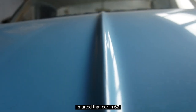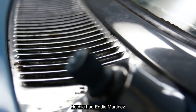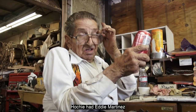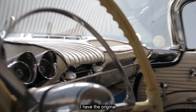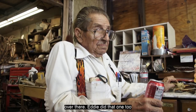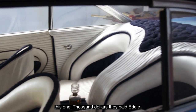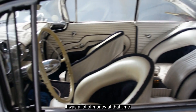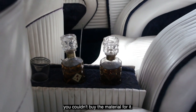I started that car in '62. No, I was on Long Beach Boulevard when I did that, and Hoshi had Martinez do the upholstery there. I had shown it a few times before that. I have the original upholstery in my garage over there. But Eddie did that one too, and then he talked them into this one. $1,000 they paid Eddie, and it was a lot of money at that time. Today it's too cheap for it. You couldn't buy the material for it.